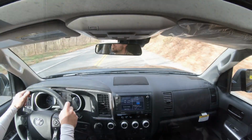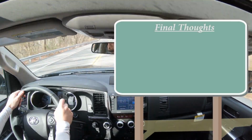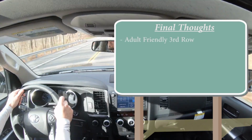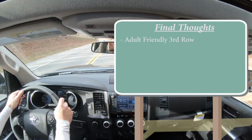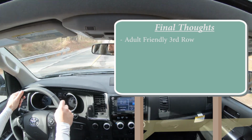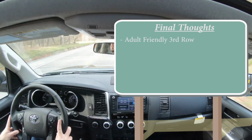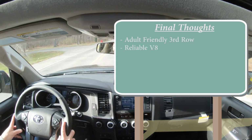And so overall, when it comes to my final thoughts here of our 2022 Sequoia, I love that there is an adult-friendly third row, meaning I can actually fit back there. It's very rare that I fit in a third row SUV because, I don't know, I'm 6 feet tall and usually there isn't all that much space back there. It's usually left for kids. So if you have adults that want to sit in the third row, they can do that here in the Sequoia. Of course, you have that amazingly reliable V8 found in the Sequoia as well.